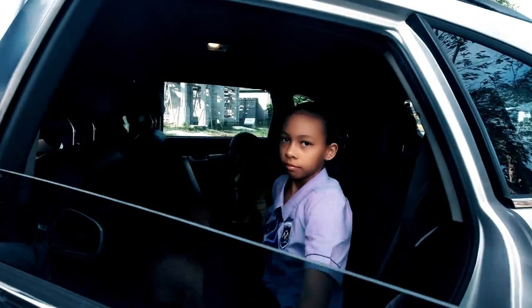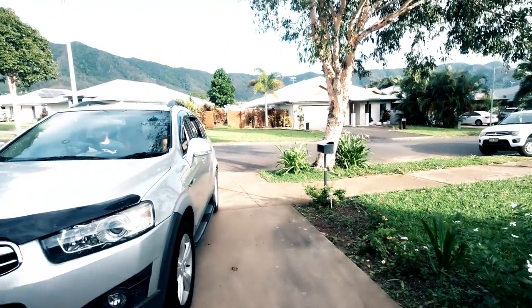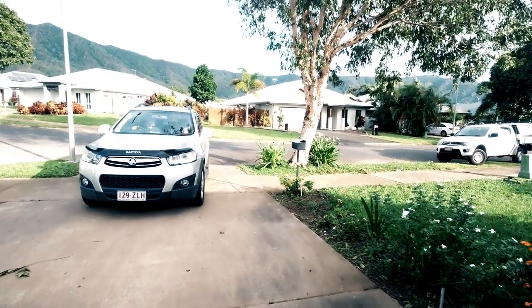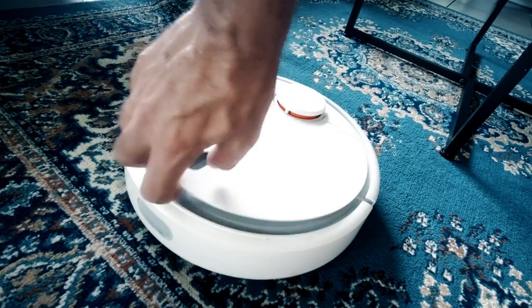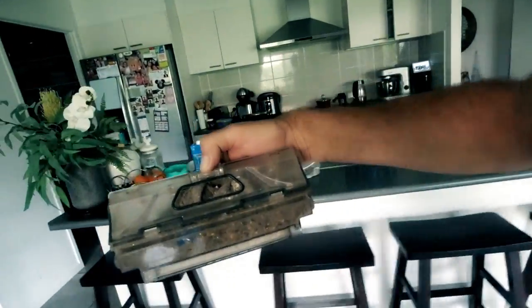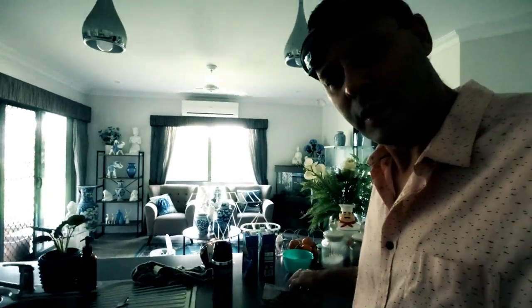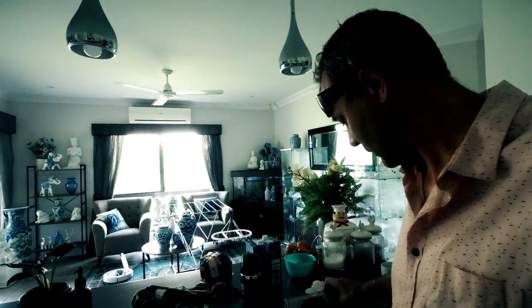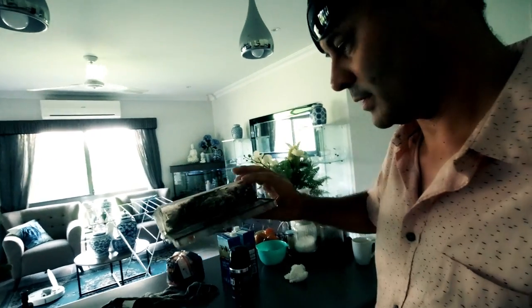So fresh. Casey looks so fresh. Dustbin. Look at that. That's exactly why this thing is very handy. She's been complaining of a dirty full filter. That's two days' worth. It's crazy.